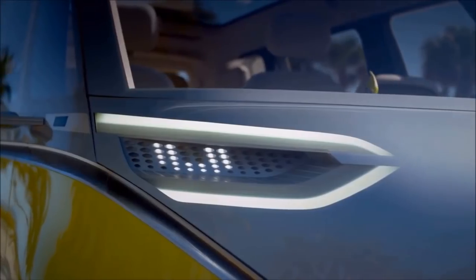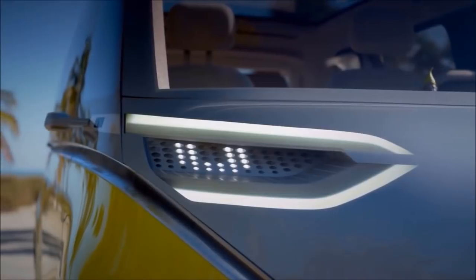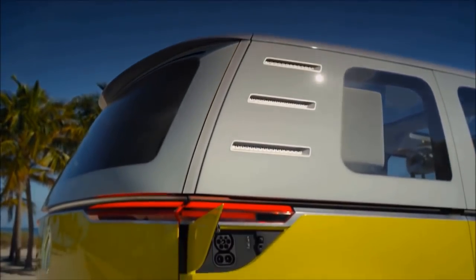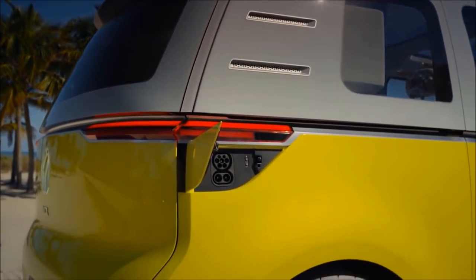speed of 99 mph. A consumer version of the ID car is expected to land in 2020, but Volkswagen has given no indication of when the ID Buzz van will arrive, or whether it will actually go into production at all.